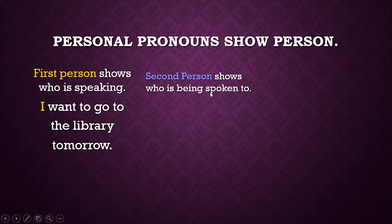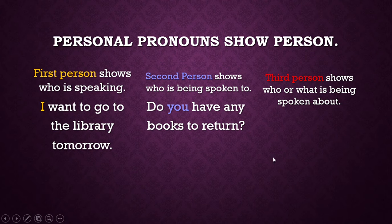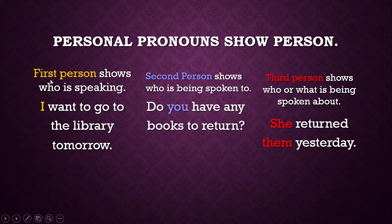Second person shows who is being spoken to. Do you have any books to return? That would be second. Third person shows who or what is being spoken about. She returned them yesterday. So think: first is I, second is you, third is she, he, it, and them.